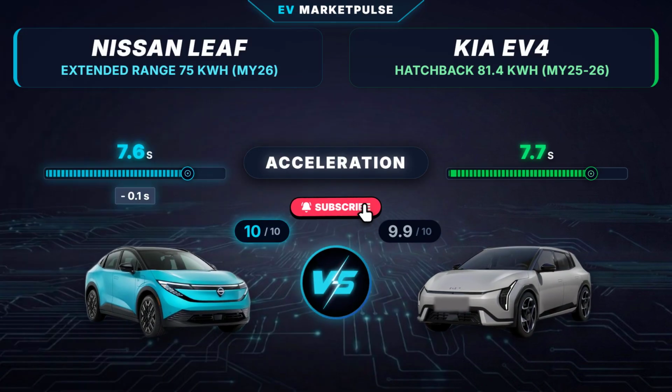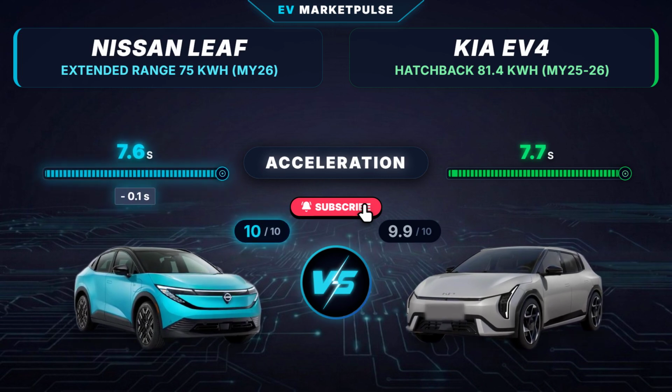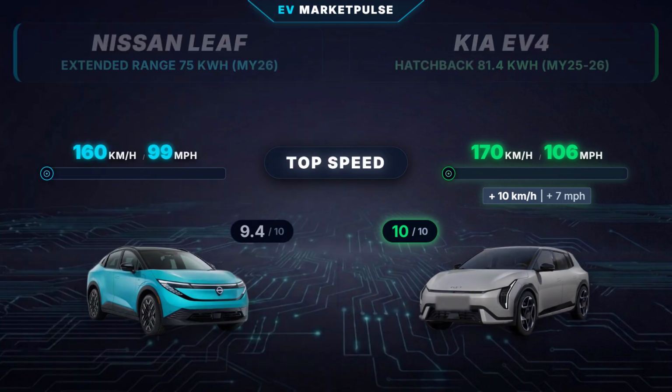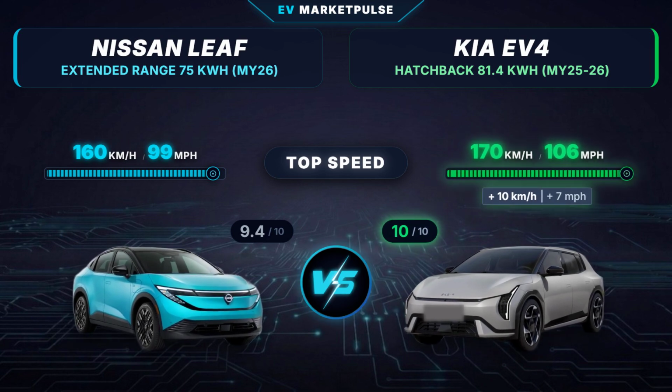Off the line, that extra twist barely matters, as both cars sprint from 0 to 100 km/h in incredibly similar times, hovering right around the mid-7-second mark. Pushing the limits on the open road, the EV4 manages to squeeze out a slightly higher top speed before hitting the electronic limiter.